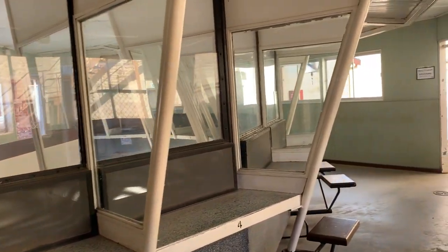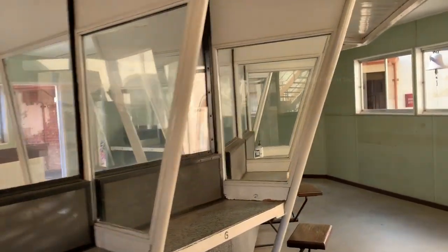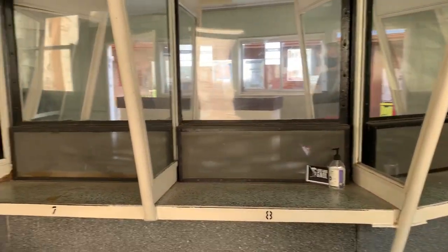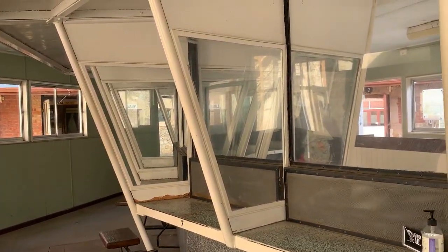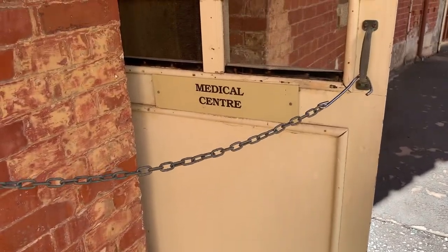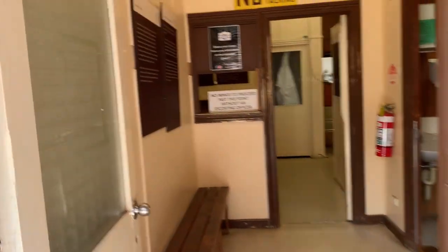As you see here guys, I think you all know this place. This is the visiting chamber of this jail. This is the place where prisoners meet and talk to the visitors and the outsiders. The number 4 place in this map is the medical center of this jail. Let's go inside this medical center and see what is available here.